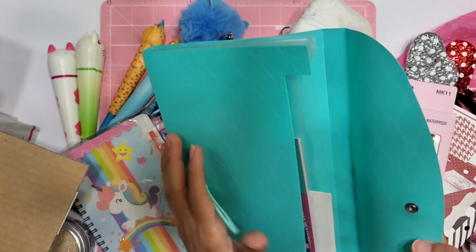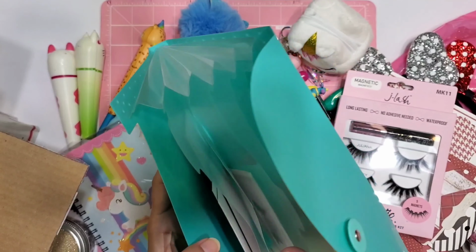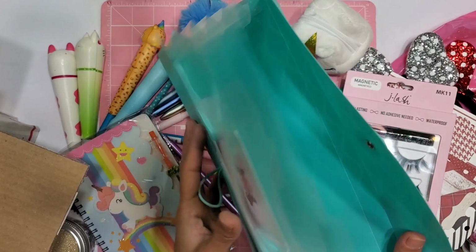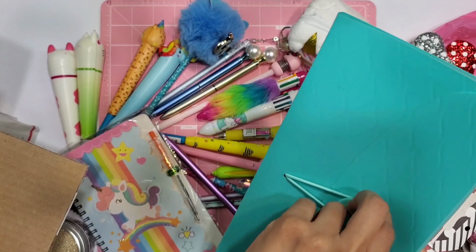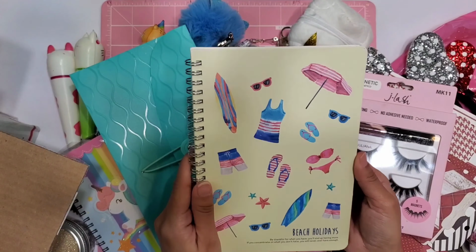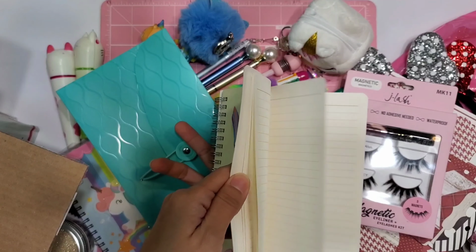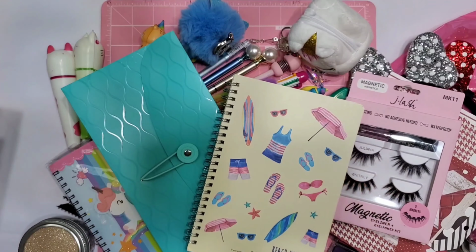Ooh, this is super cute. I love the color. There's like paper in here and an adhesive pocket. So this is good for like sticker storage and just storing like little odds and ends. I love the color. And then the notebook. This one says Beach Holidays. Super cute. You guys know I use these notebooks for my work notes. I go through them quite a lot. And yeah, that's pretty much it.